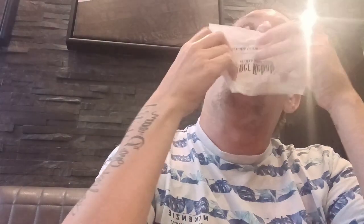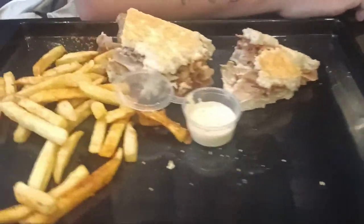I'd recommend coming to German Doner Kebab in Lancaster. Very nice. It's cheap as well.